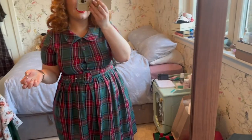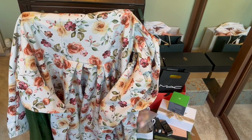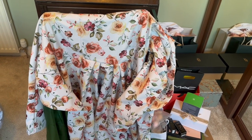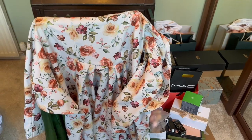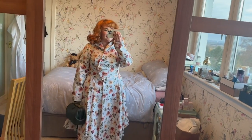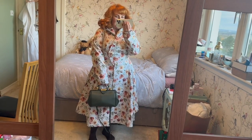New phone ring. Anyway, I am also going to wear my floral coat, which the guys in my work absolutely killed themselves laughing at when it arrived and I tried it on for them. But I think it's beautiful. Really, it's my opinion that matters. There we are, my floral coat. I think it's beautiful. And then I've got my Cambridge satchel bag.